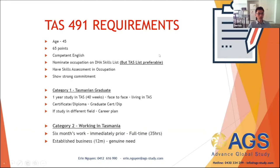Okay, so the requirements: 45 to 65 points, and competent English. With your occupation, you can choose anything on the Department of Home Affairs list. So you're not using the Tasmanian list, you're using the immigration list, which is a lot bigger. It's over 400 occupations. It's pretty much the biggest list you can get. But if you can do something on the Tasmanian list, that's preferable, because they are more in demand in Tasmania.